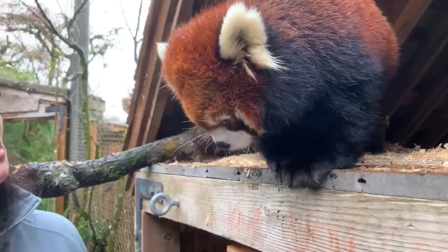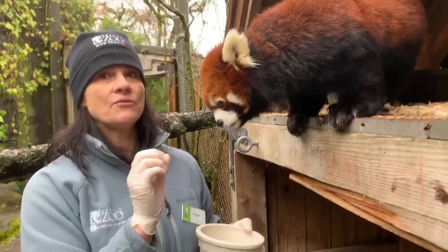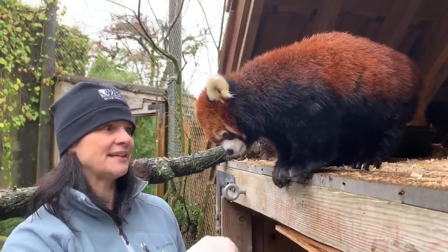Andrew's asking, why do red pandas sleep so much? That's a great question, Andrew. So these guys, like I mentioned earlier, survive on a very low calorie diet of leaves, bamboo leaves.